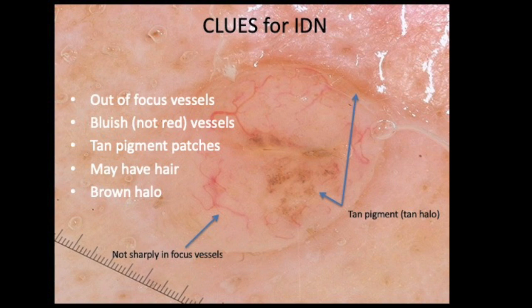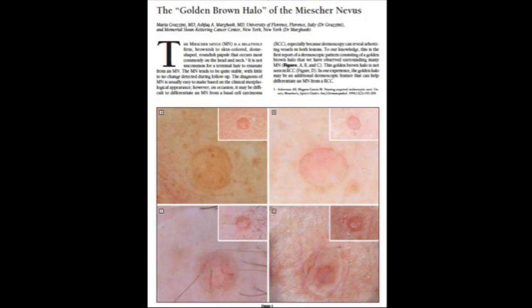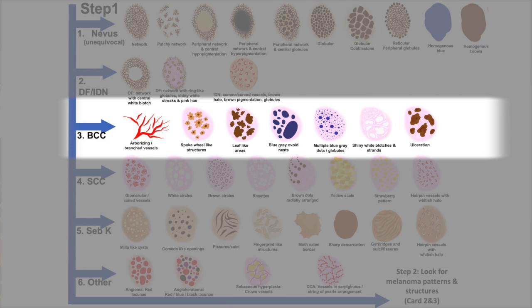That's another clue of an intradermal nevus, whereas in a basal cell carcinoma, that brownish halo is not visible. And that was published in this article if you wanted to look at the brown halo feature. And it's pretty consistent across basal cells and Miescher's type intradermal nevi. Okay, now we move on to cancer.